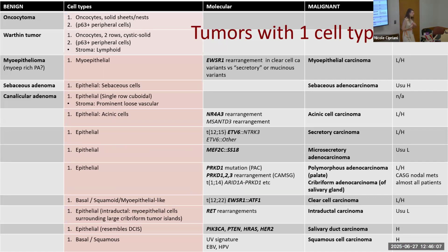Warthin tumor, I think now we're gonna get into my soapbox. Warthin tumor, I think, is a misnomer. Warthin tumor has never been shown to be neoplastic. It is polyclonal, it's never been shown to be monoclonal. X inactivation studies, like in females, right? They have a heterogeneous X inactivation pattern. If it were a tumor, it should have a single one of the X's inactivated. So it should be Warthin lesion, right? It's not a tumor.